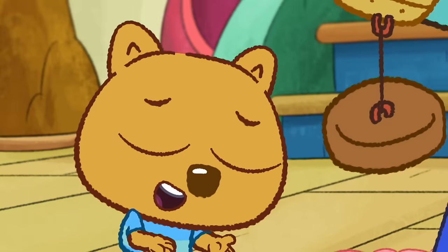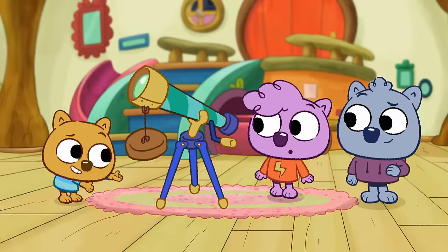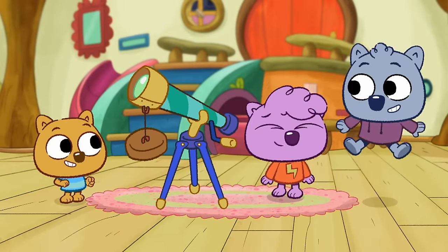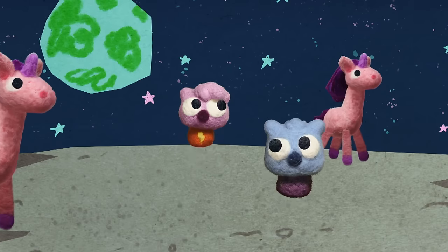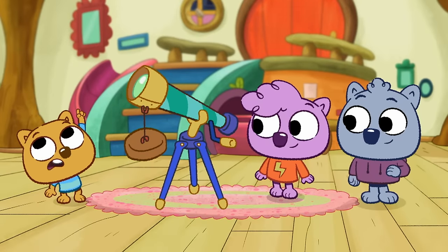Well, there's only one way to find out if unicorns live on the moon. We're going to have to go to the moon and see for ourselves. Yes! I can't wait to play with unicorns, pop off moon rocks, and see the twinkling stars. It's gonna be epic! But how are we gonna get to the moon?